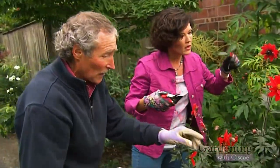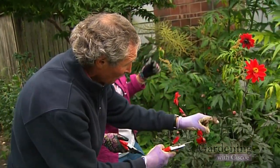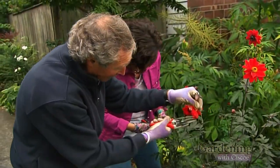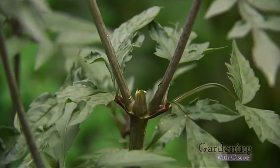If these things go to seed, and that's what will happen if we don't deadhead them, then the plant says, I've done my job. I'm going to take the rest of summer off, get a good suntan, do nothing else. So we're doing the deadhead. We've staked them. Now what are we going to do?